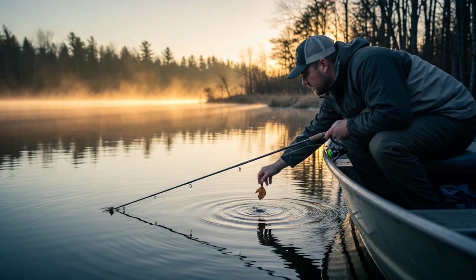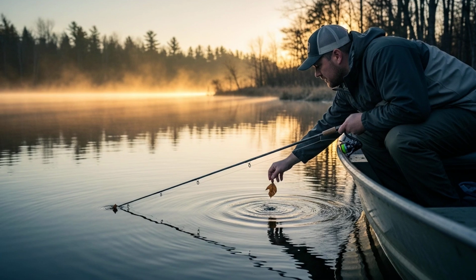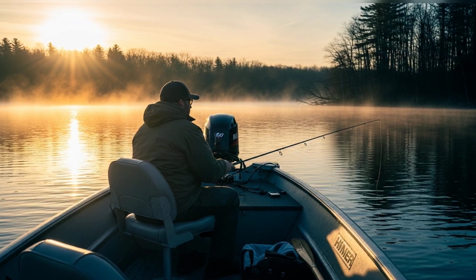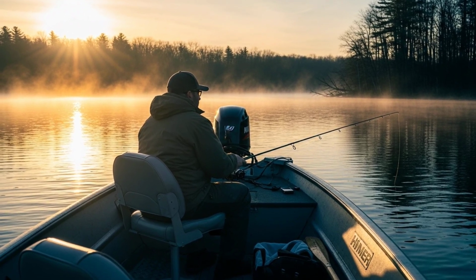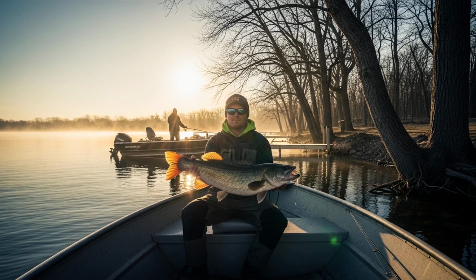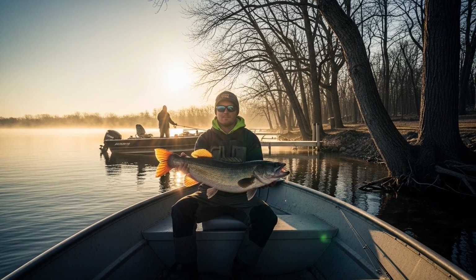You need to downsize your profile. Use tight, wiggling baits. Use jigs with minimal action. Finesse is the name of the game. If you are throwing summer baits in early spring, every piece of structure you fish is going to seem completely empty.